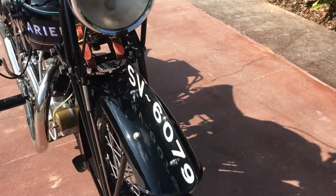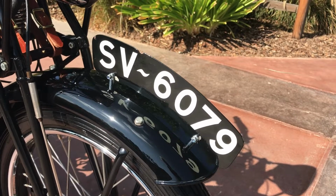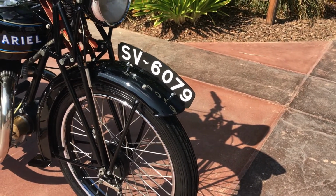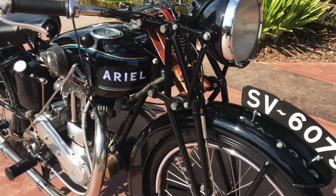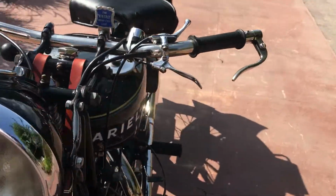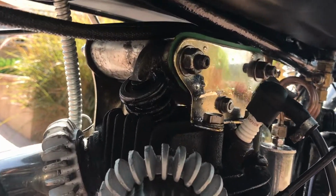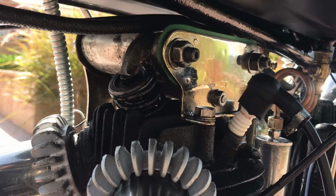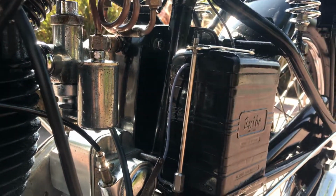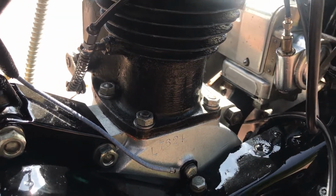Nice little pedestrian slicer. I'm sure some of our friends from overseas can tell us where this was from. SV6079. Let's see if we can have a look at the overhead valves. There you go. Pretty cool setup. L7624 is the engine number.